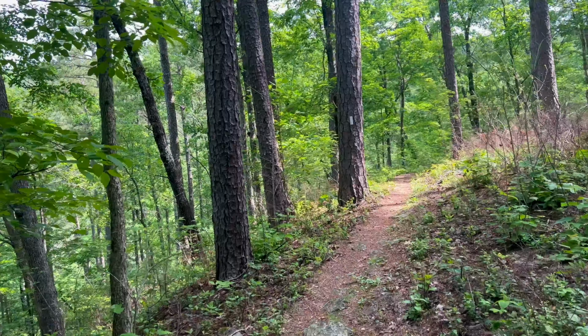We are nearing Forest Road 1003, and that is going to signal the beginning of our descent to Haw Creek Falls. I see a sign. I know what this is going to say. I see the road. This is the boundary between ranger districts. And here is Forest Road 1003.